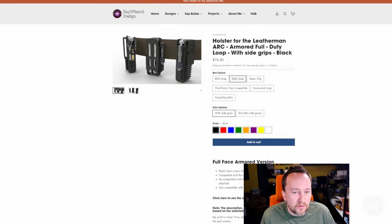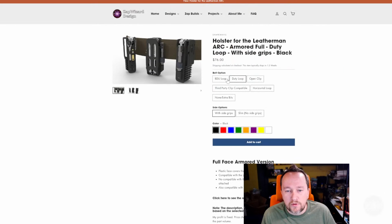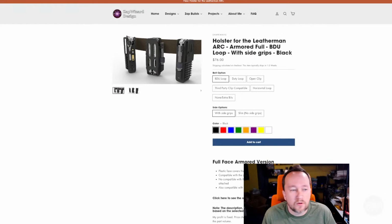So if I switch over to this view, hopefully that shows up big enough. On the left-hand side view, you can see how big the belt opening is. And if I switch over to the BDU loop, it's a little smaller for a regular belt. Otherwise, both the BDU and duty loops have the ability to connect to MOLLE or PALS webbing, and also have a little keyhole shape, like if you want to hang it on a nail or something like that.